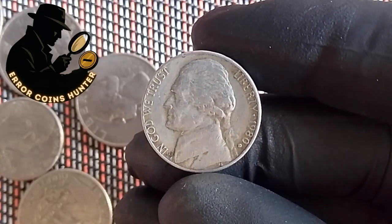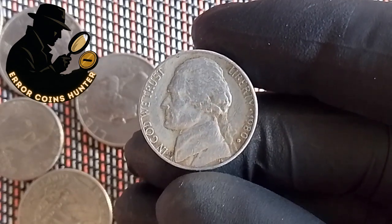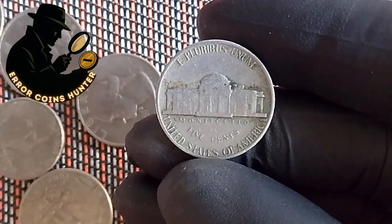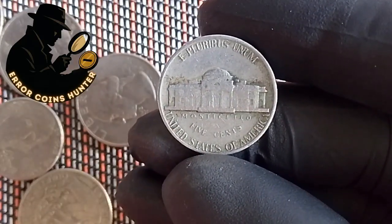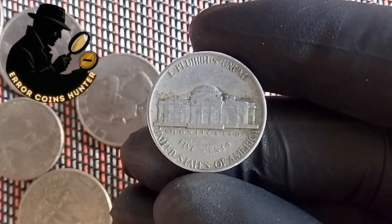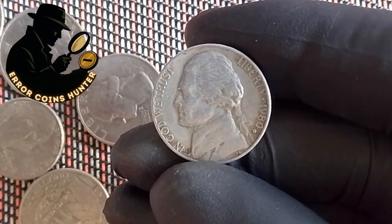absolute summit of Jefferson Nickel values. And I need you to prepare yourself, because the number I'm about to reveal is so staggering, so mind-bendingly enormous that you will question whether it can possibly be real. We're talking about a 1980 D Jefferson Nickel that is sold for $50 million. Yes, you heard that absolutely correctly.